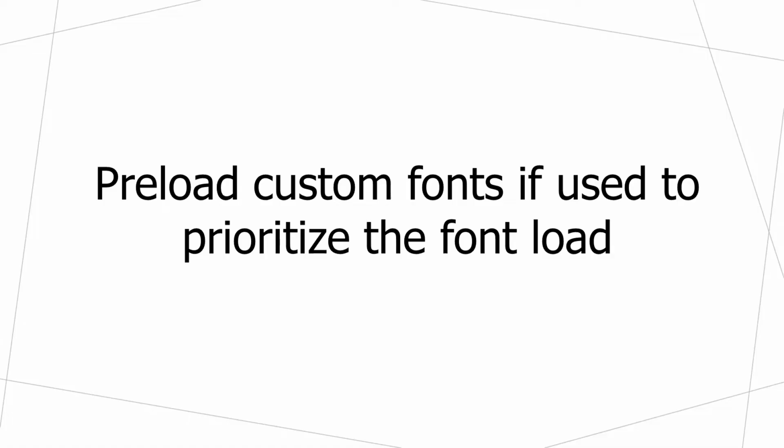There's certainly some good options out there to do that, but in some cases you are going to want to utilize custom fonts. In some cases you'll have to use custom fonts because that's really critical for your brand. You have a brand-specific font that you have to use. So in those cases, you want to make sure you're loading the fonts as effectively as possible. And one way you can do this is by preloading the fonts. This helps prioritize the way the font is loaded to the browser.